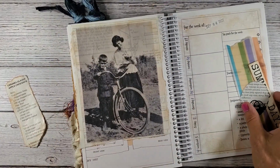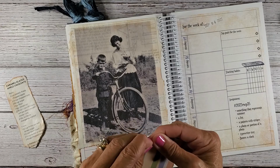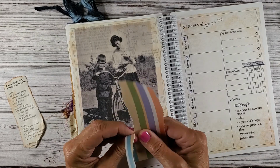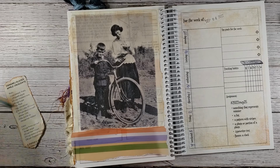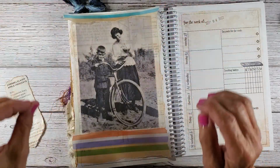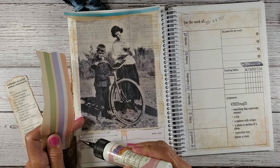There we go. Got to give this a little more character. I don't see how it just rips in a straight line. Maybe I'll put that up at the top. It could be the blue sky. We could have blue sky there, right?